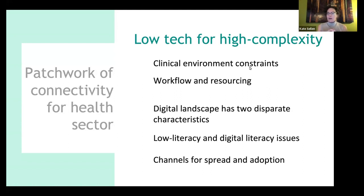is that the digital landscape in health has 2 very disparate characteristics. On the one hand, we have these high-tech possibilities and lots of high-tech equipment, and a commercial marketplace around that which is very specific. And on the other hand, we have the consumer side, the patient, family, caregiver side, which is often really challenged in terms of digital literacy, digital access, and issues of low literacy in the case of downtown Toronto. And those two things together make it really very challenging to put anything actually into production, right?